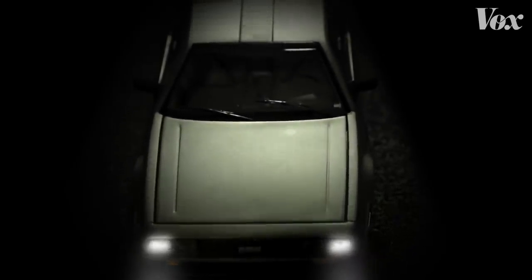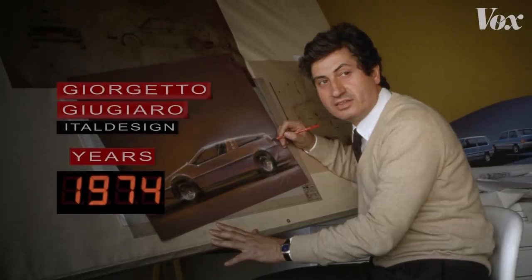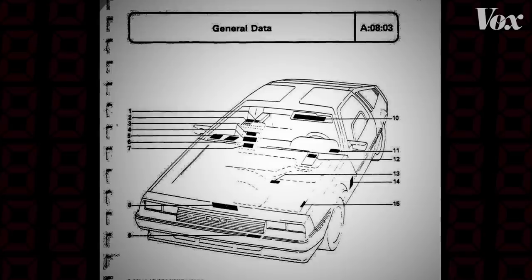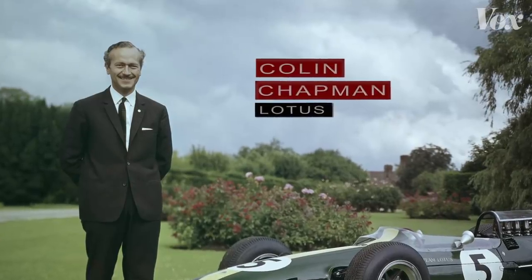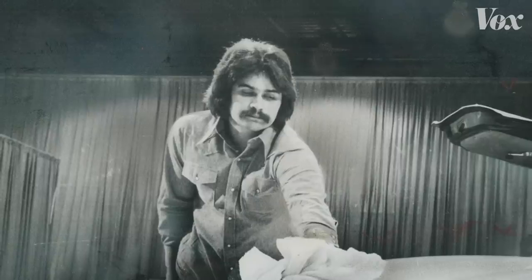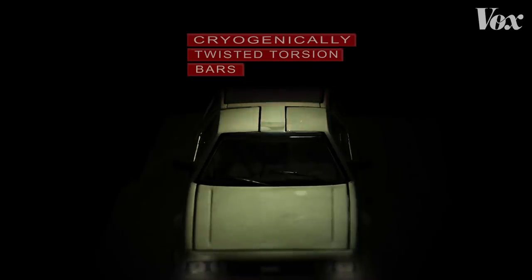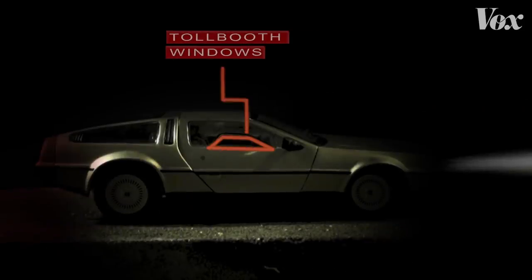The DeLorean's many quirks are a collection of design choices and manufacturing irregularities. Legendary Italian designer Giorgetto Giugiaro created the design in 1974 and refined it through 1978. Early brainstorms for a mid-engine became a rear engine, and the stainless panels were smoothed out a bit. Lotus, via legendary racer and engineer Colin Chapman, provided the car's engineering. The engine was a Renault V6. The gullwing doors were in the legacy of cars like the Bricklin, a failed gullwing Indy car, as well as gullwings by Mercedes. Those doors required unusual adaptations, like a cryogenically twisted torsion bar and tiny windows called tollbooth windows because they were just large enough to pay a toll.